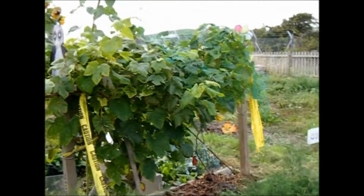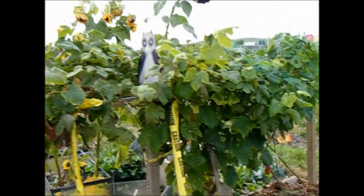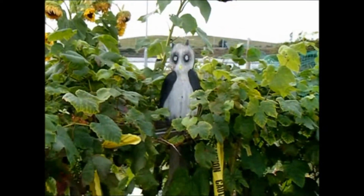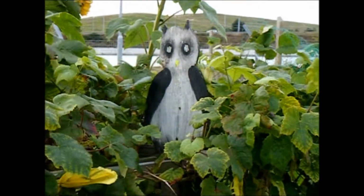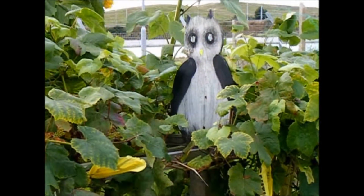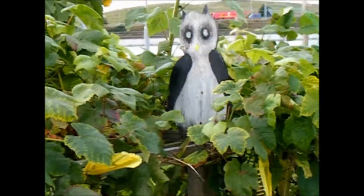They're a little bit scratchy, and of course we've got our minder. There he is. We call him Owl because he's got his owl clothes on. We could do with more of them kind of jokes.